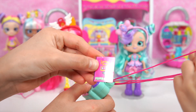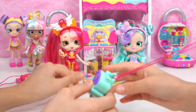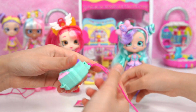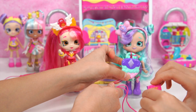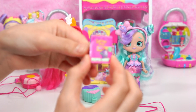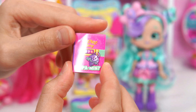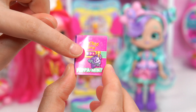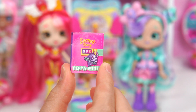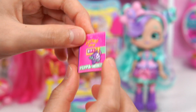Now I'll string it. Here we have her secret diary. Secret diary is very cool, and we'll take a look at it. And here we have it. It's all strung up. Ta-da! I'm gonna take a peek at it. I know what's inside now. It's a secret diary with an ice cream locket and Peppermint. So I guess Peppermint should open this secret diary. She should press that mini gem too.